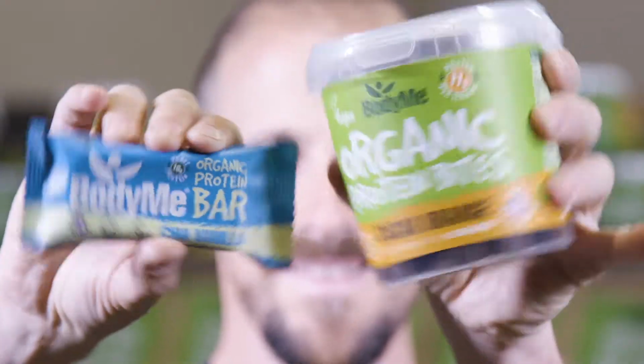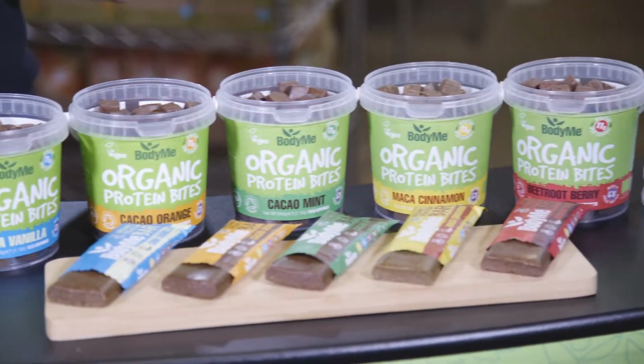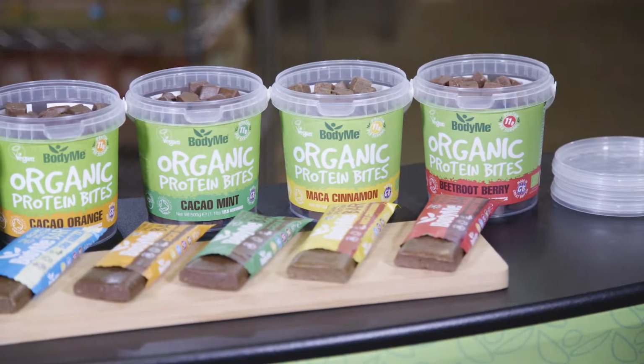The BodyMe bar and bites are tasty and convenient organic vegan protein snacks. An easy protein boost when on the go, pre or post workout, or simply just to fill a gap. Helping you feel fuller for longer, every digestible 60-gram bar or 40-gram serving of bites contains 27% plant protein and uses our unique 3-protein blend.